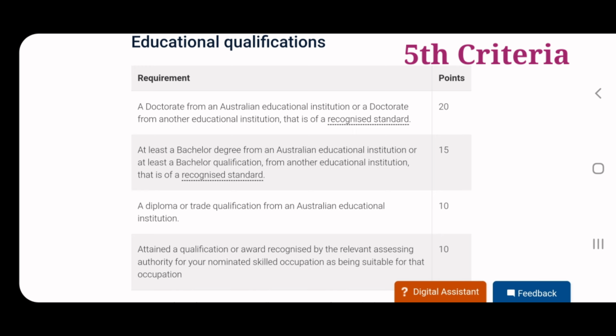For example, if you are from a different country and you finished a bachelor's degree, then you can claim 15 points if your educational institution is of recognized standard here in Australia. Otherwise, if you're not sure, you need to get your educational qualification assessed by Vetassess, or you just claim 10 points in order to be safe.